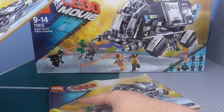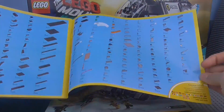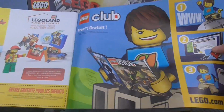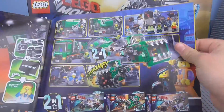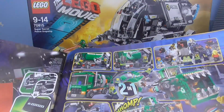This seems more like paper, really, than this one. But I don't know. You have a lot of inventory. LEGO Club, Legoland Park, LEGO Discovery Center. Jeez, they talk a lot about the set, which is weird. They never talk about that set or that set. Just the dump truck munching its way through the stuff.